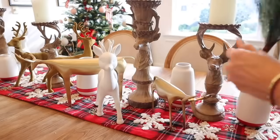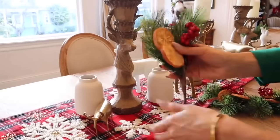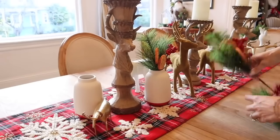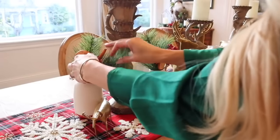I'm going to tuck in these really cute little spiced picks that I picked up from Michael's a couple years ago. I used them on my tablescape last year, but I actually tucked them into the napkins. If you want to see that video, I'll link it down below, and all my other Christmas videos as well, if you're looking for a little more inspiration before the big day.